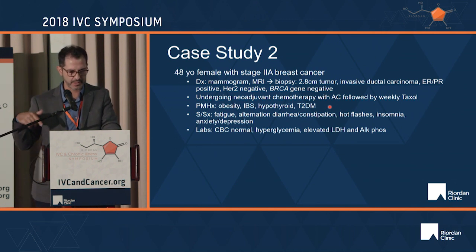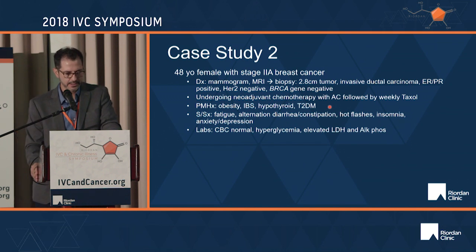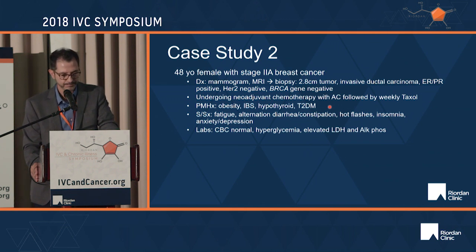Our first visit was right before she was starting her chemo. She was getting a pretty standard chemo regimen, AC followed by Taxol. It's got a fairly solid toxicity profile as far as these drugs go. They're older chemotherapy drugs, but they're still used as standard of care for breast cancer. So we were game planning for supportive complementary therapies that will help to decrease side effects and collateral damage while she's going through this phase of her treatment.